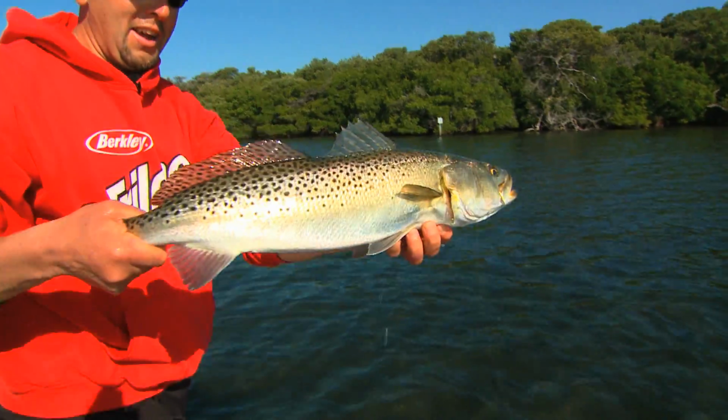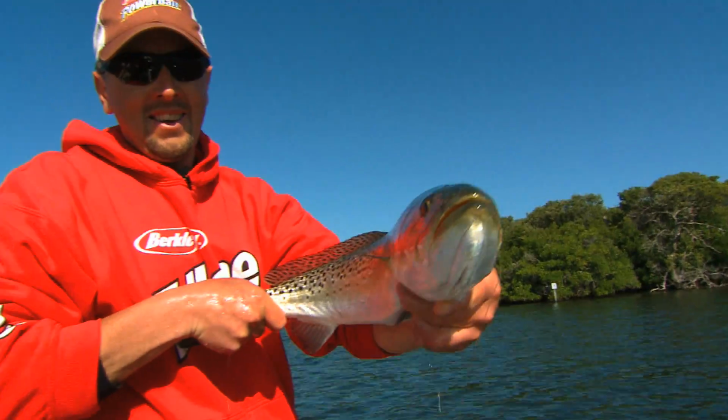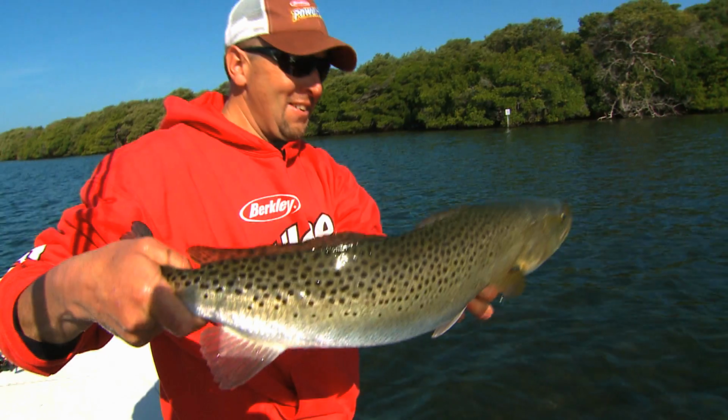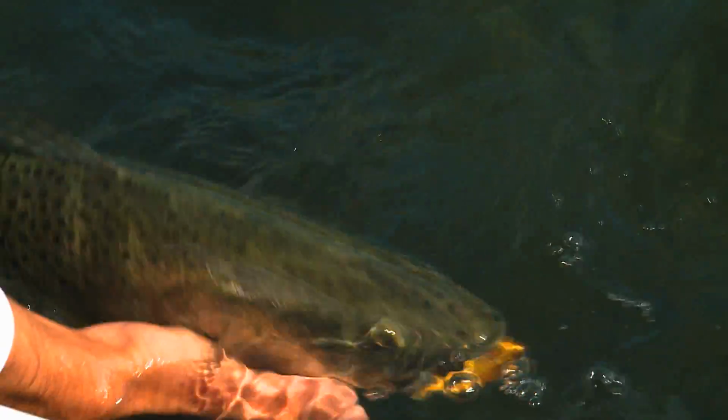Looks like a brook or a speckled trout. What a cool fish. These trout aren't related to normal trout, though. They just call them that because they look like them. So for us, in the first few minutes of the trip, to catch two trophy trout was an awesome experience. These big trout here are not easy to catch.